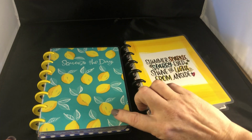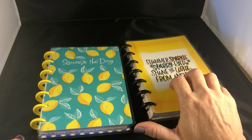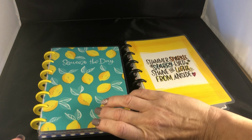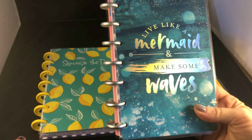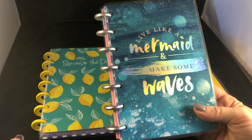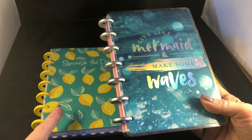This one, the Squeeze the Day one, the lemon one, is a dashboard weekly, and then this one right here is a dashboard monthly. Now the weekly I'm also going to combine with a horizontal planner as well. And this one is an old one that I had bought, I think at the first of the year, maybe the last of 2018 that I had purchased. It is a horizontal planner just to give me a little bit more room on my weekly sections.